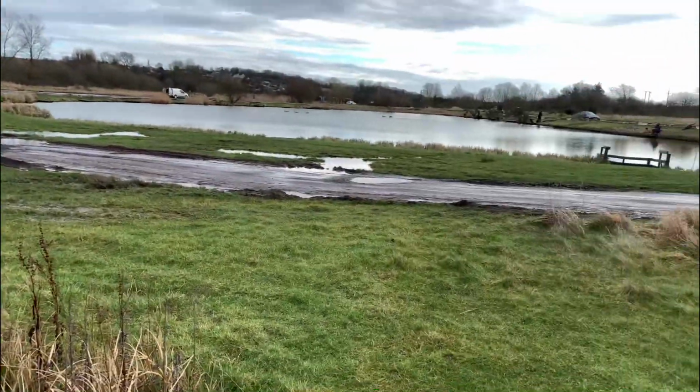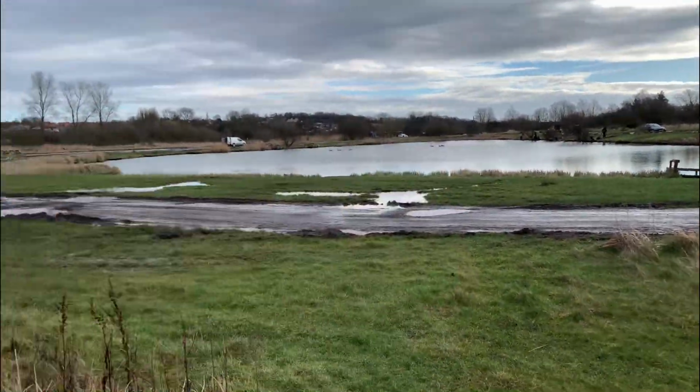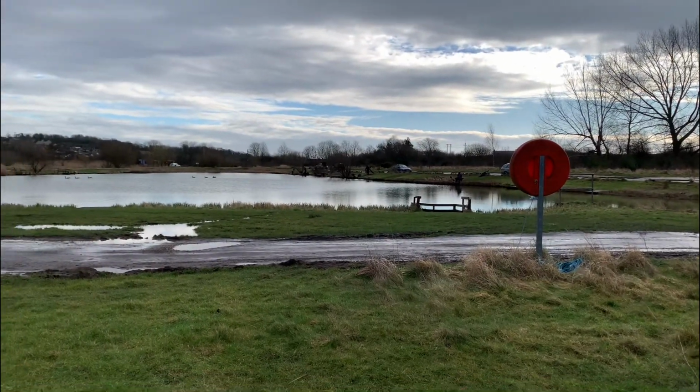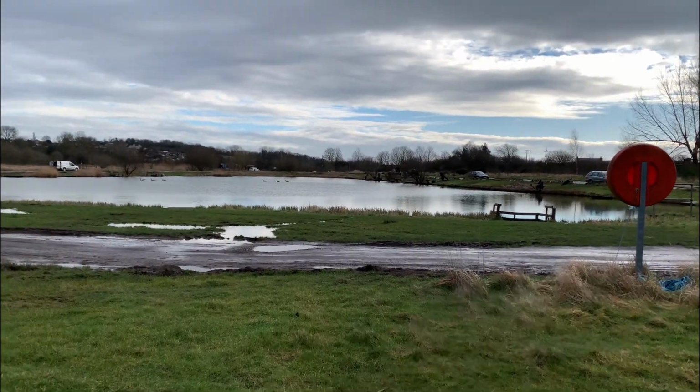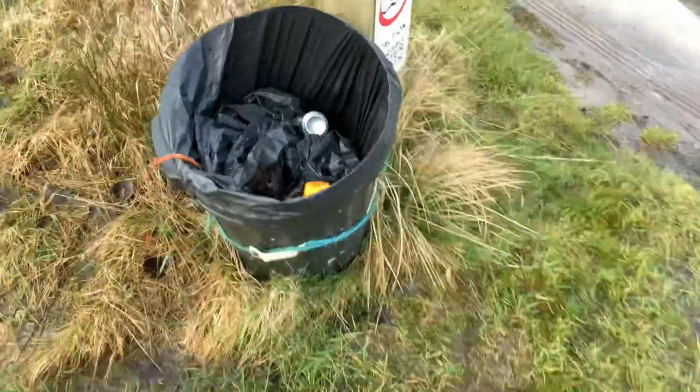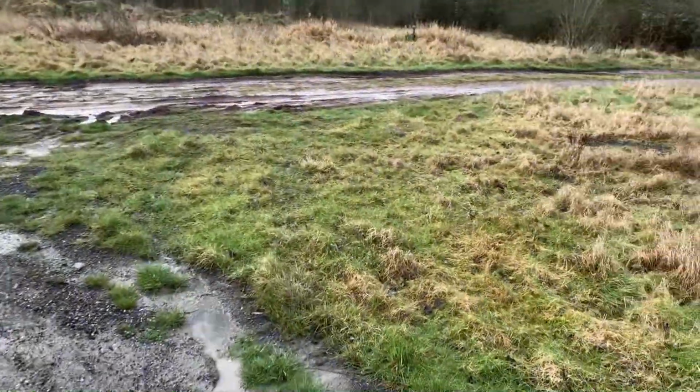Right, we'll have a circle now. We've come up this way through the middle. I'm going to walk around this way and then right back of these chaps fishing. And then back to the car, I think. So we'll go and have a look. Another bin there, but it's not overflowing. Could be better, but who knows.